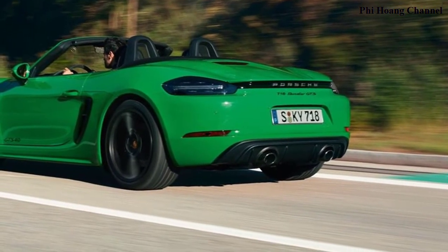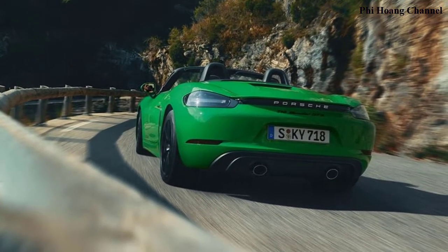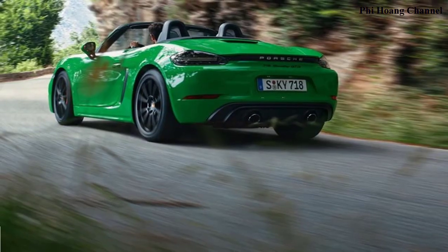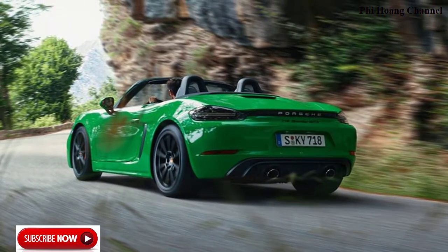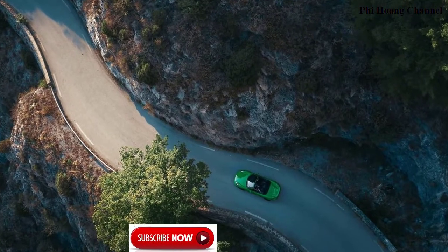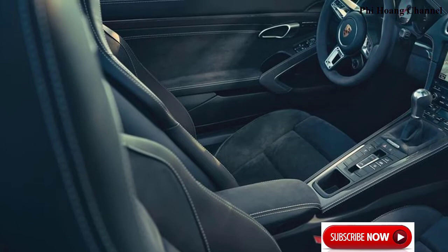When combined with the manual 6-speed transmission and sports exhaust system, this results in exceptional power delivery and a particularly rewarding driving experience. It achieves the sprint to 100 km per hour in 4.5 seconds on its way to a top speed of 293 km per hour.